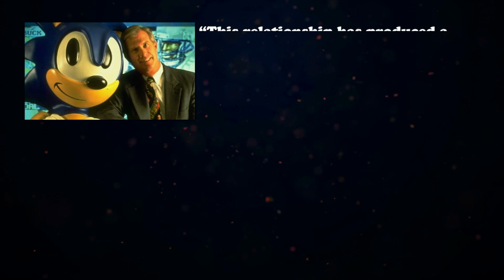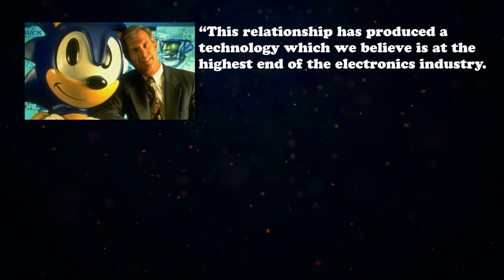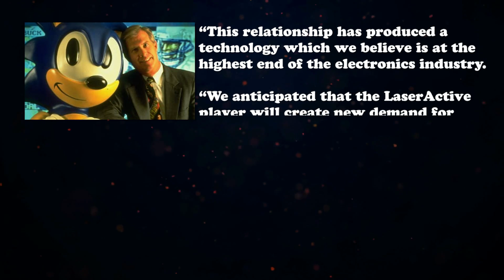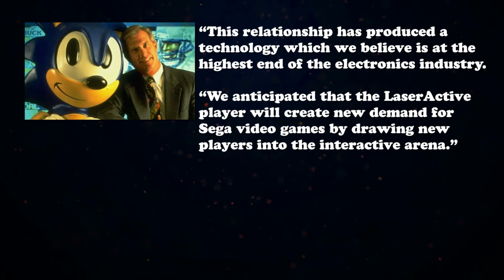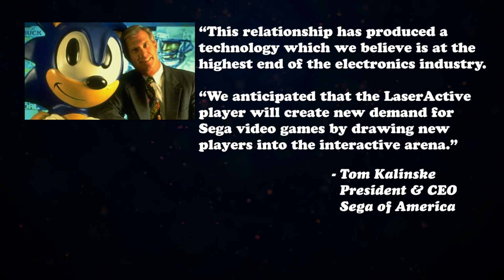This relationship has produced a technology which we believe is at the highest end of the electronics industry. We anticipated that the LaserActive player will create new demand for Sega video games by drawing new players into the interactive arena. Tom Kalinske, President and CEO of Sega of America.